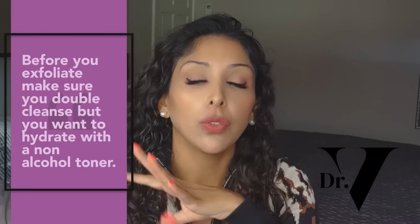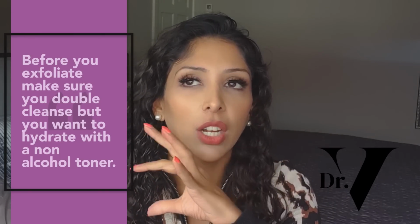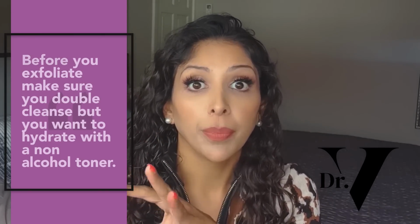So number one, before you exfoliate, make sure you've double cleansed by this point, but you want to hydrate with a non-alcohol toner. So you want your toner to basically soothe your skin after you've caused some irritation from washing. You want to soothe your skin, you want to add humectants into your skin, and then you want to exfoliate. I would never go straight from cleansing, double cleansing, which is a little bit irritating to the skin, and now you go in with an exfoliator. For skin of color, we really do want that hydrating step before.